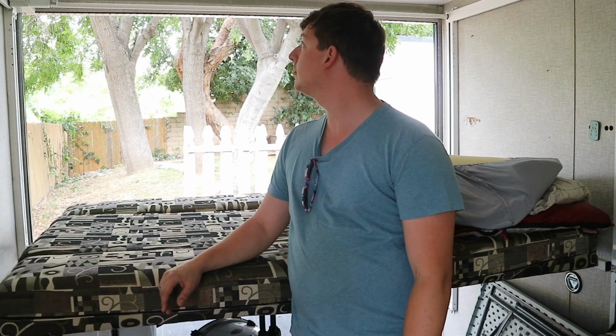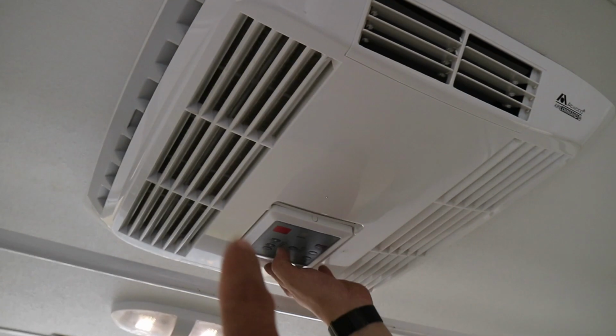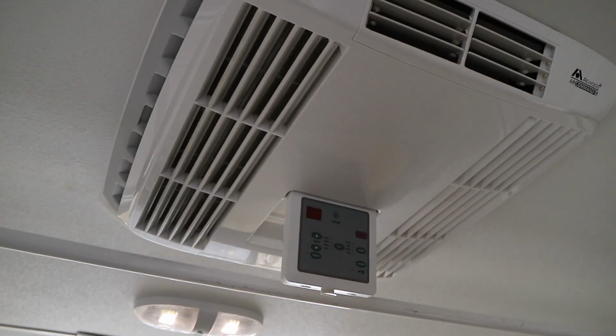So cool. Yeah. And here's the air conditioner. Yeah. Which I really like. It's a lot fancier than mine.